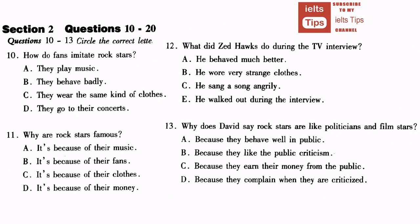Now turn to Section 2. Section 2. First, you are going to listen to the continued conversation between Tom and Mary. They talk about rock stars. Now look at questions 10 to 13. Now listen to the conversation and answer questions 10 to 13.